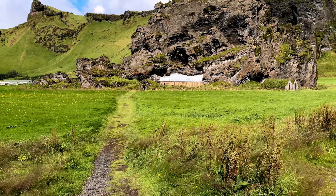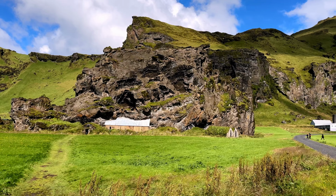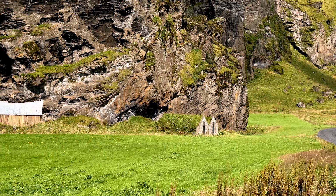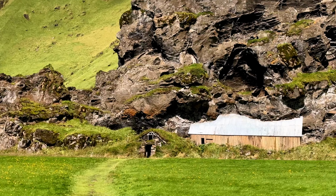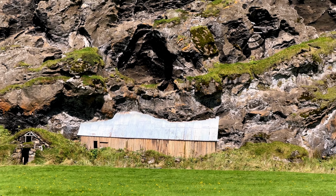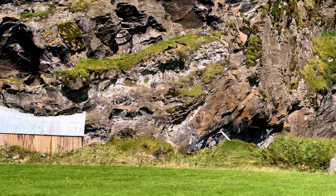These are the old houses. Looked into the rock here. There's several of them. Right, literally built into the rock. I'd love to go inside, but you're not supposed to.